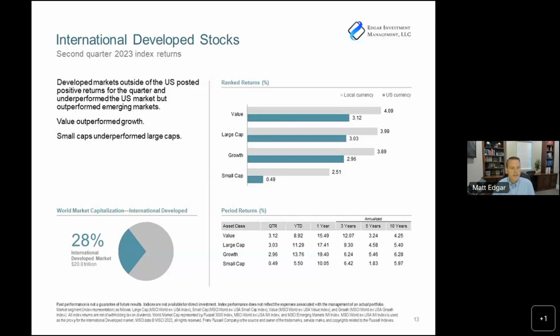Let's take a look at international developed stocks. So again, international developed did well. It didn't do as well as US markets, but it did well. Again, here, the very same story as US markets. Value outperformed growth. Again, large cap outperformed small cap. So what we saw on the developed side is pretty much the same thing that we saw on the US side.